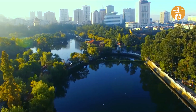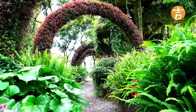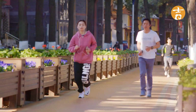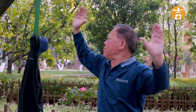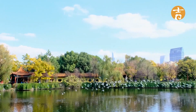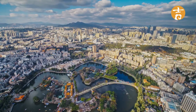The spring city means that the weather and the climate here doesn't go above 30 degrees in summer and doesn't go below about 5 degrees in winter. You can see the weather in Kunming today is beautiful. Blue skies and white clouds. So in China, very beautiful.